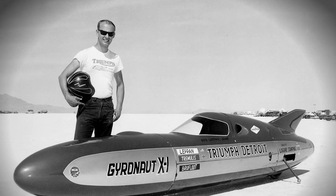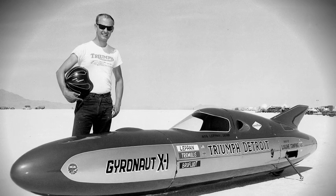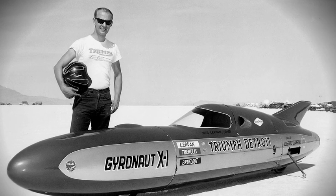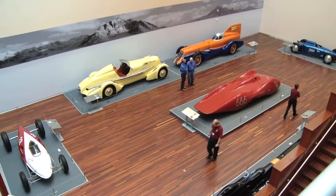I'm Bob Leppan and held the absolute motorcycle world land speed record over 248 miles an hour in 1966. And I'm here viewing this beautiful collection here in Salt Lake City, which is truly extraordinary. It's amazing that all these fabulous cars could be in one place.